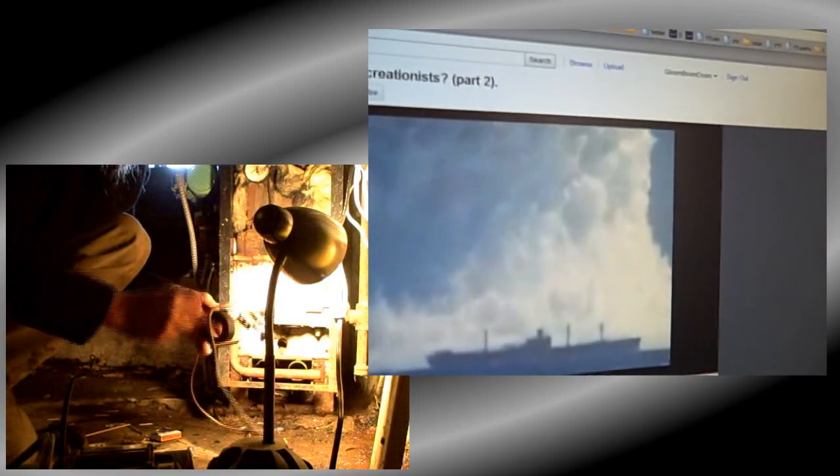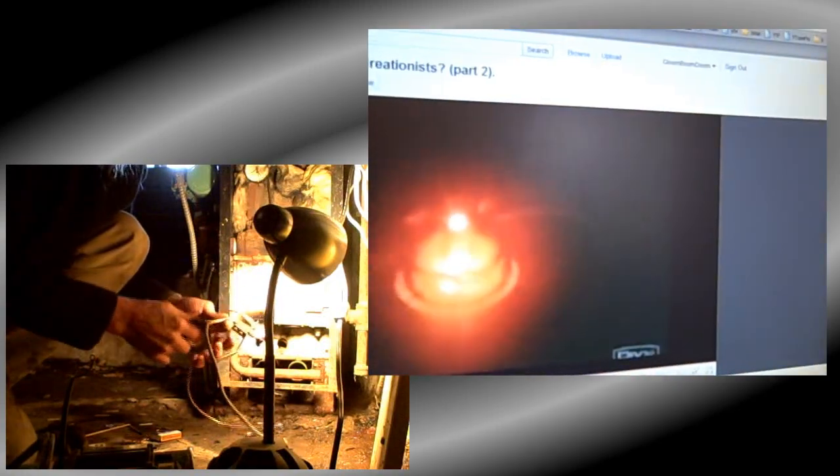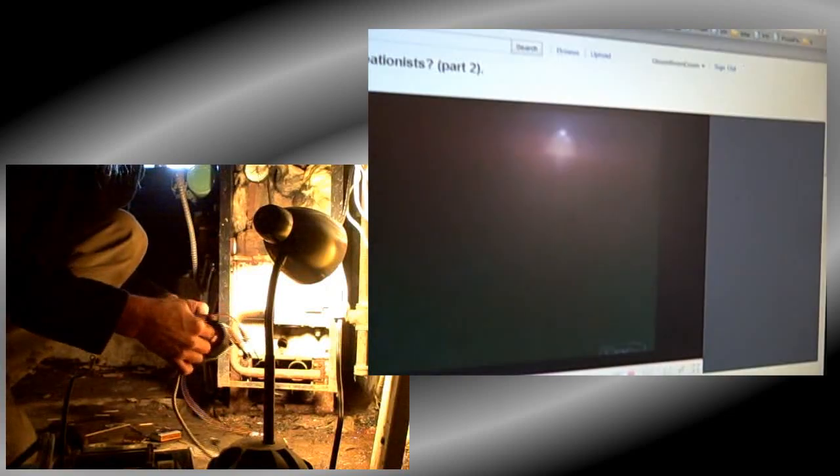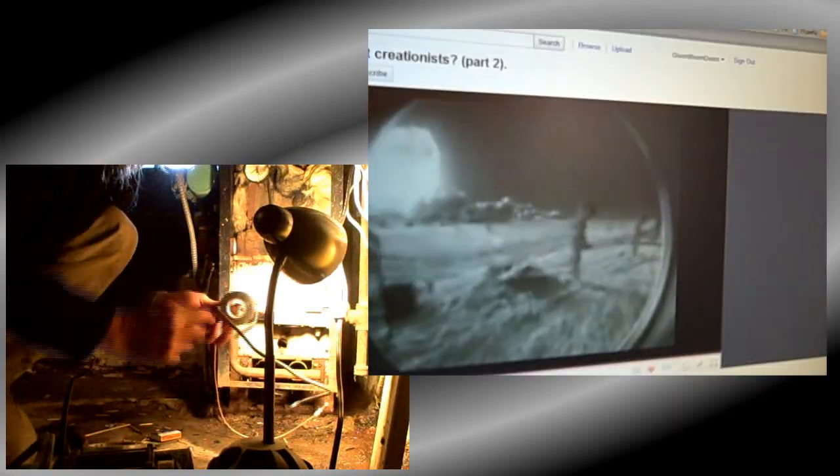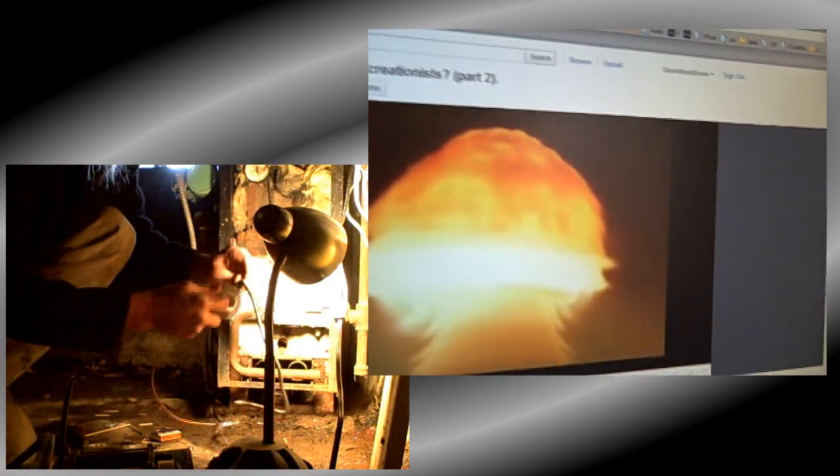Oh, ding, ding, ding, ding. It is proven that hydrogen cannot turn into another element. Hydrogen cannot turn into another element. All right, repeat it and repeat it and repeat it. Which we've proven to be impossible.